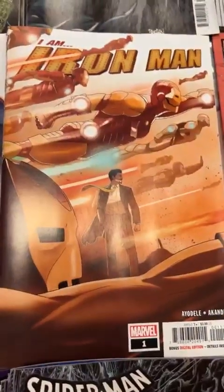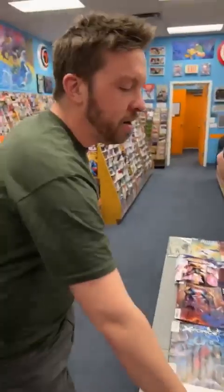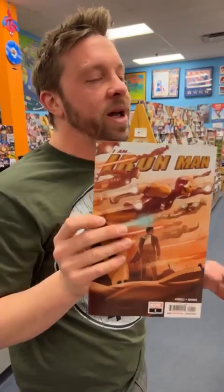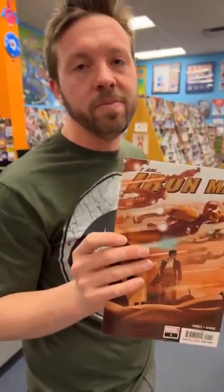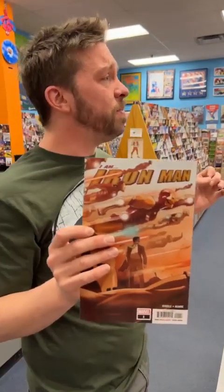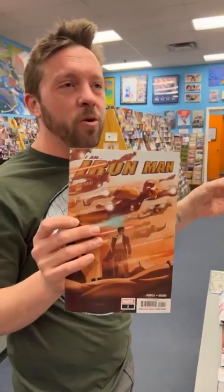I Am Iron Man number 1 of a 5-issue miniseries is pretty trippy for an Iron Man book. It's very heady, but not in a bad way. And the title part in the book is awesome. The I Am Iron Man part is sweet. But it's not your typical Iron Man fighting other armored people thing. It incorporates that, but it's better. And, you know, kind of like Doctor Strange Fall Sunrise, it doesn't spoon feed it to you.